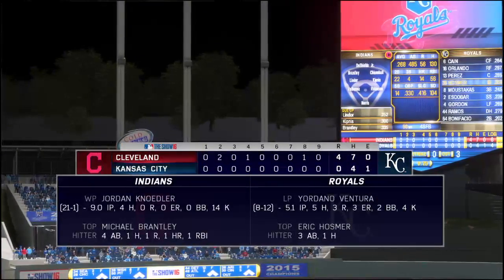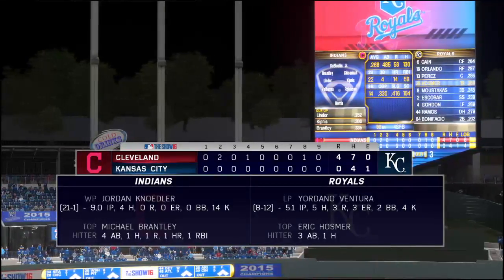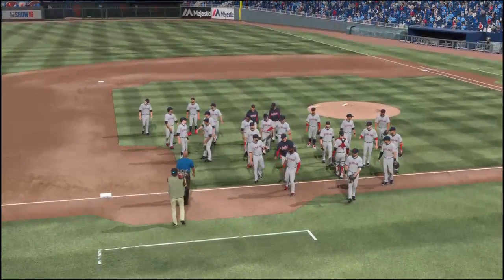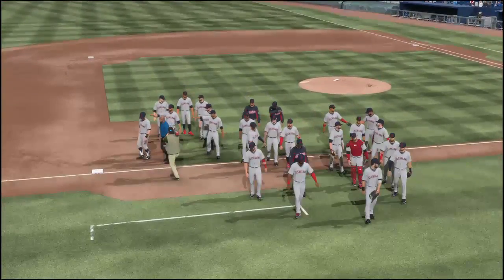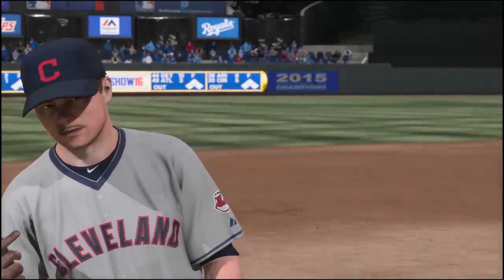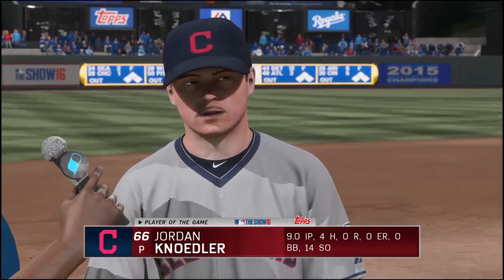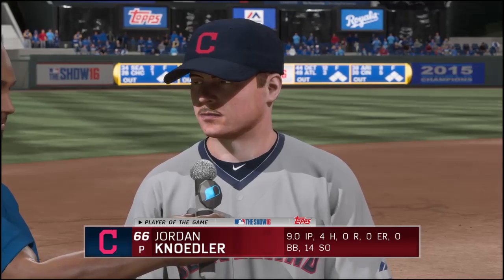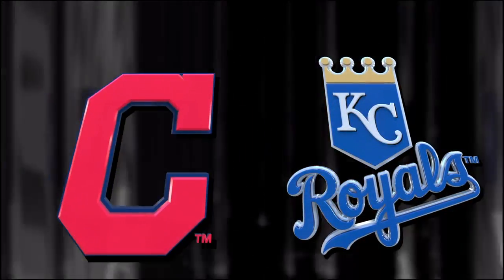Time for one final check of the line score as you see the key players there in this shutout victory. And guys, you can't win if you can't score, so there's probably not a whole lot of debate about who'll take home Topps Player of the Game honors in this one. Yeah, really a dominating performance out there. Look at all the strikeouts. I mean, they just couldn't touch him.